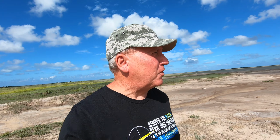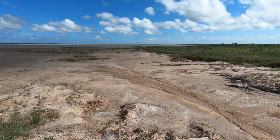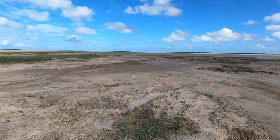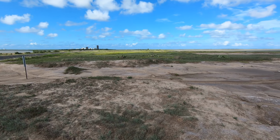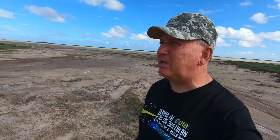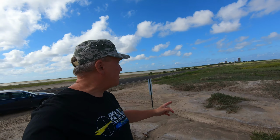Let me just do one little loop here so you can actually get a feeling for the area. So let's start here. Yeah, and as you can see, it's really an interesting place, and we see some buildings over here, and maybe you can see that in the background. That's actually SpaceX. They are building these intergalactic rockets going to Mars and all that kind of stuff, right?